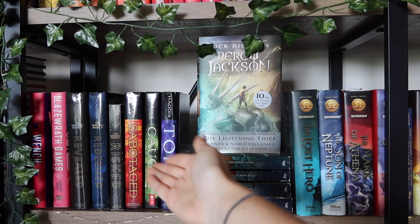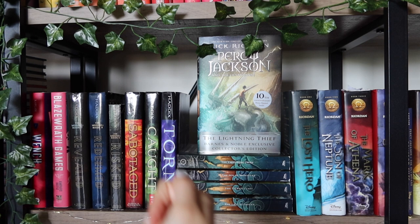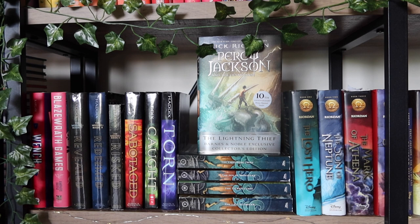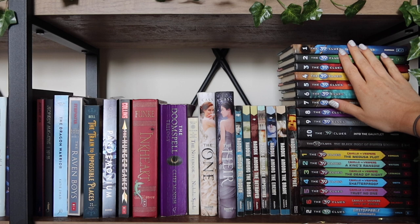I just found out. But they changed the covers halfway through. I hate the new covers, and the old covers are beautiful. And then we randomly have the two books that didn't fit in their designated place. We have Blaze Wrath Games and Wench. Blaze Wrath Games is a dragon tournament competition book that is phenomenal, and Wench is a medieval bar wench adventure story, I guess. I haven't read Wench yet. Speaking of childhood books, we have my entire 39 Clues collection, my pride and joy.